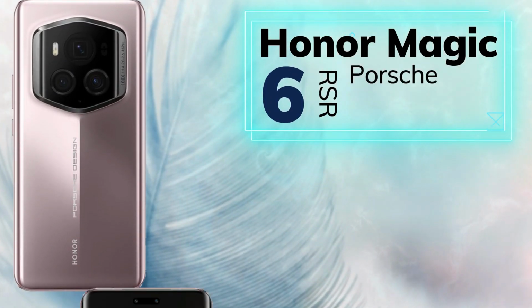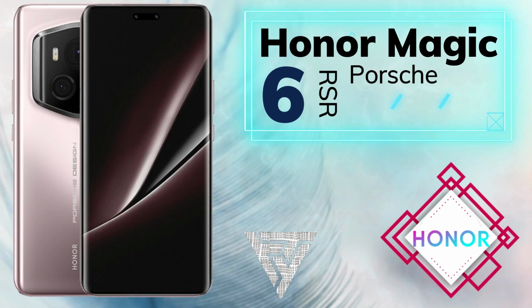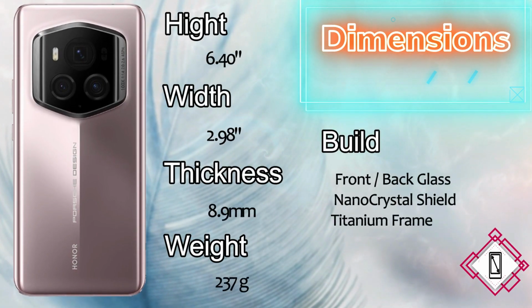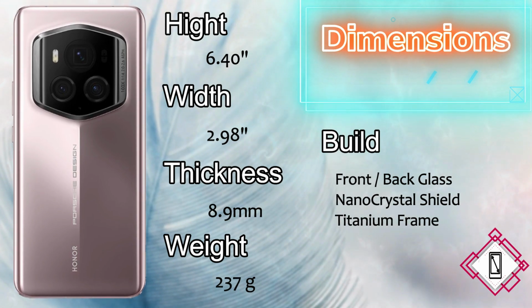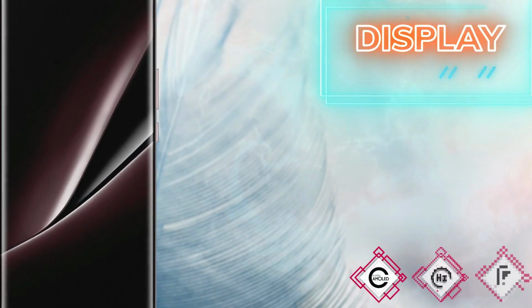Hi guys, today we talk about Honor Magic 6 RSR Porsche Design. Its launch is March 2024. The body dimensions of this device: the height is 6.4 inches, width 2.98 inches, thickness 8.9 mm, weight 237 grams, and the build: front and back glass, nano crystal shield, and titanium frame.